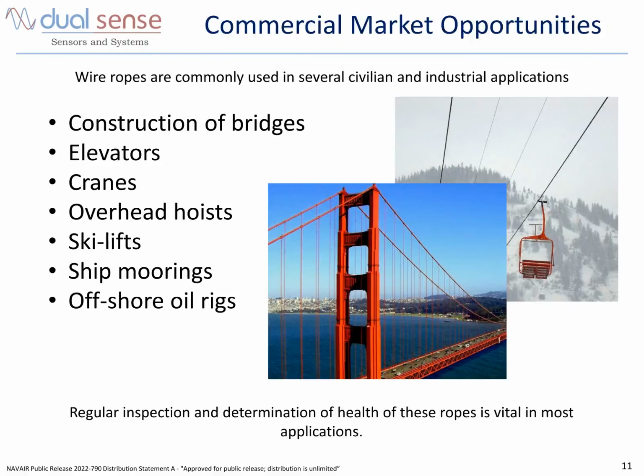In addition to inspection of cross-deck pendant cables for the Navy, we believe there are several civilian and industrial market opportunities for the sensor that we have developed here. Several applications that we have identified include construction of bridges. Several bridges around the world use wire ropes. Elevators, cranes, overhead hoists, ski lifts, ship moorings, and oil rigs. They all use various types of wire rope cables.